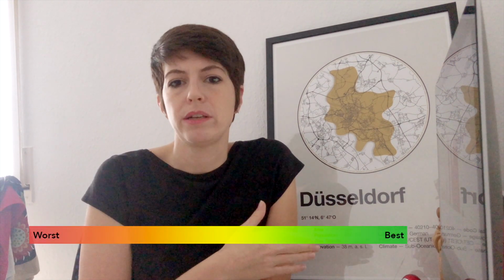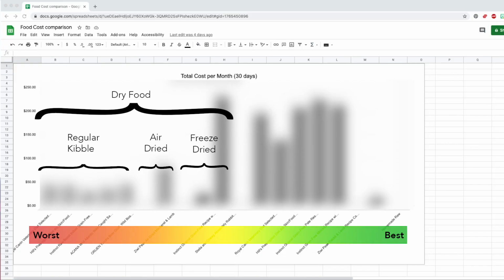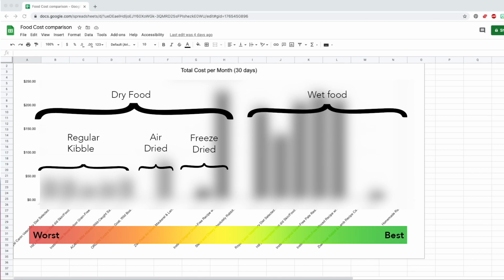It's a little bit better. So as we go through these, know that I'm going through them in terms of increasing quality. So the first ones I talk about are the lower quality ones, and then I go higher in quality. Then after dry food, I look at wet food. And again, in wet food, I looked at canned, so the regular canned stuff, and then homemade raw. Again, in the same way, I went from the lower quality to the higher quality foods.